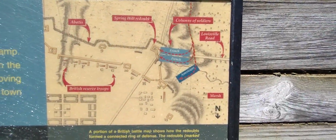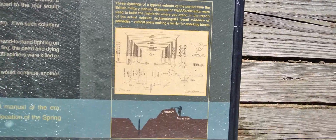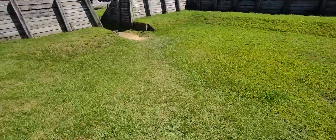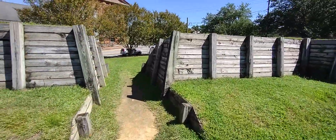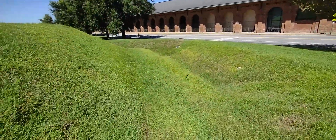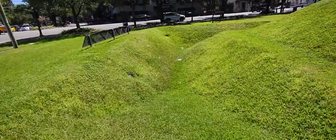Some traffic noise. We're on a busy highway, actually in the middle of the city. But back in 1779, not really. Yes, all this was done in 2006.